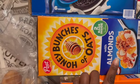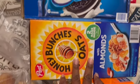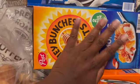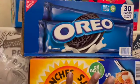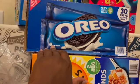Some Honey Bunches of Oats, my favorite cereal, with almonds. I eat these in a bag, dry. This is my go-to snack before I get anything else. I will eat these just straight dry. It's so good. Also got some Oreos, little mini packs, six in each pack.